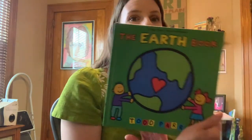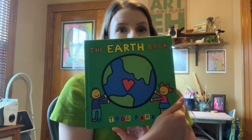In celebration of Earth Day 2020, I thought I would do a short read aloud of one of my favorite books, The Earth Book by Todd Parr.